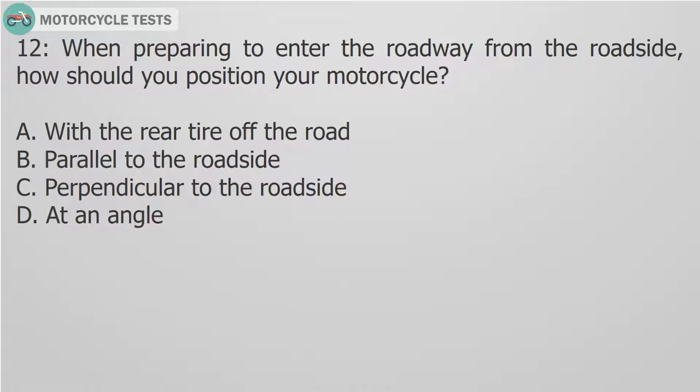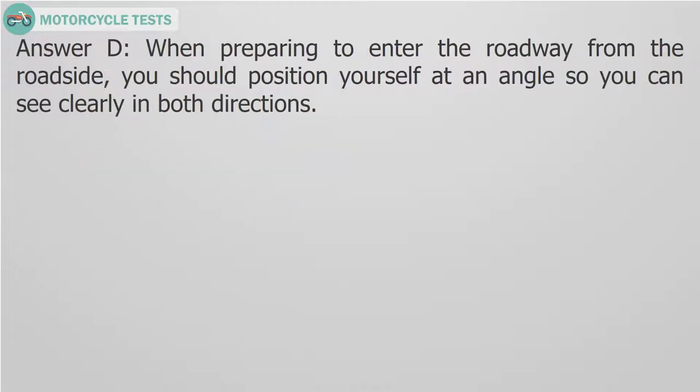Question 12. When preparing to enter the roadway from the roadside, how should you position your motorcycle? A. With the rear tire off the road. B. Parallel to the roadside. C. Perpendicular to the roadside. D. At an angle. Answer D. When preparing to enter the roadway from the roadside, you should position yourself at an angle so you can see clearly in both directions.